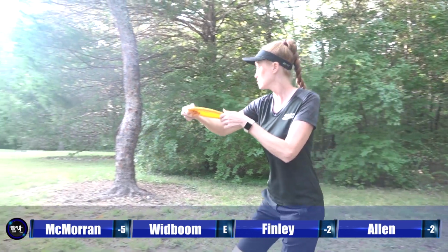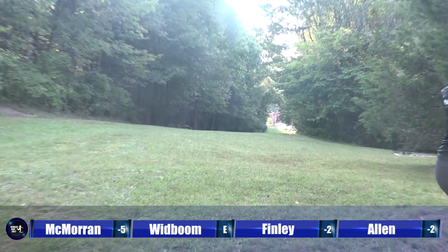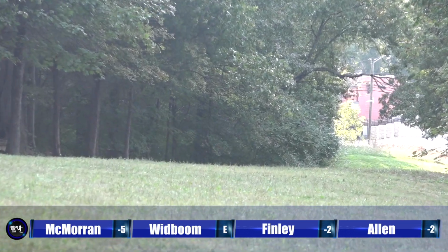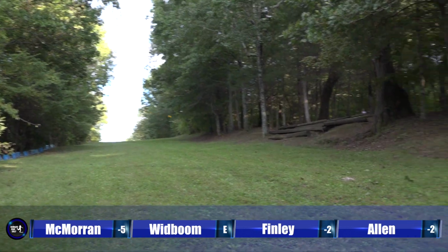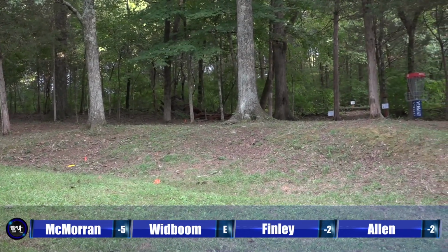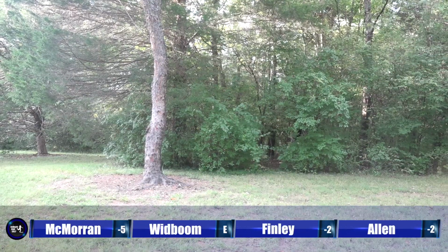See if Holly can flex this yellow. Let it pop up. What a touch. Right down there. What a shot. Good skip. Yeah, right to the edge of the circle. There is nothing wrong with that shot.